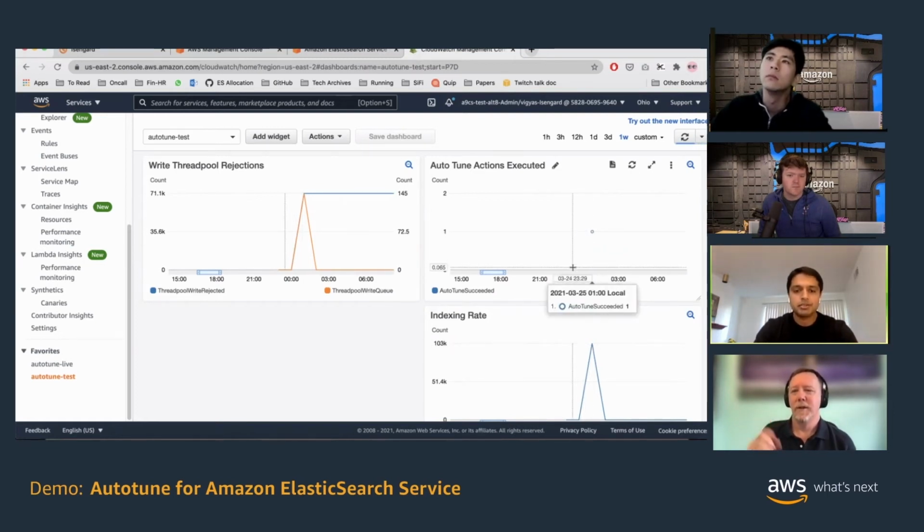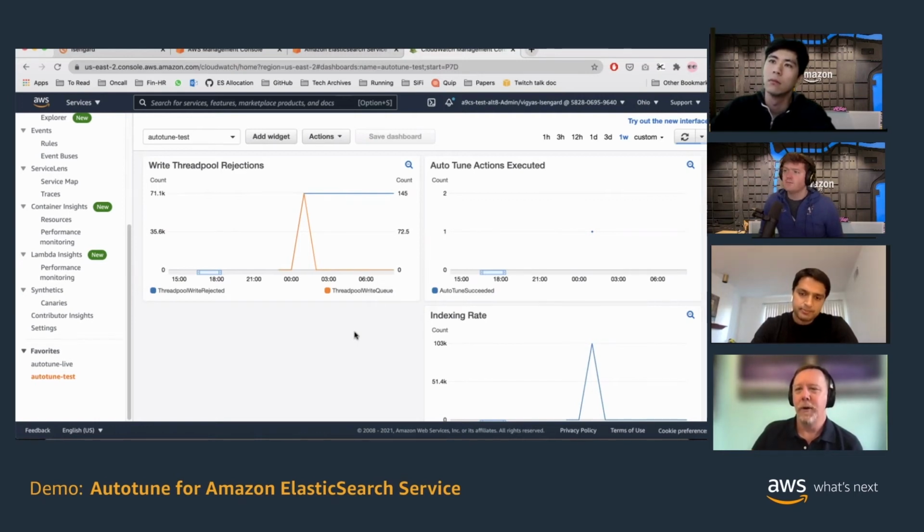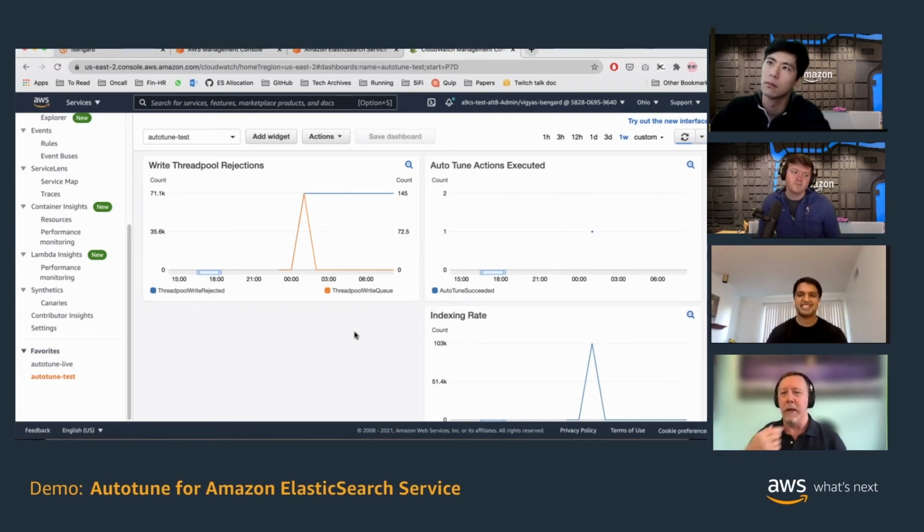For folks who may not know, the rejections metric is a cumulative metric from node boot. So when you see the rejections increasing, that means you're currently having rejections. When it's flat, you've historically had rejections, but no new ones are accumulating. That's why the line goes flat. That's why we can say that, yes, historically we had some rejections. Now we have no new ones.